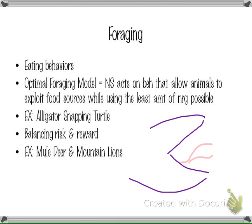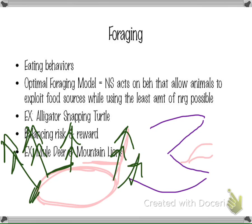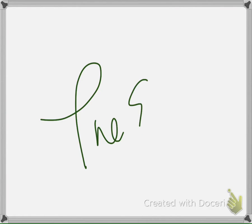When it comes to balancing risk and reward, our example is mule deer. Mule deer eat out in the open because their predators are mountain lions. And if you have a field here, and maybe we should get some green trees instead of pink trees, right? And trees around. The mountain lions don't attack out in the open. They attack here in the edges. So mule deer aren't going to eat here where they can be attacked. They're going to eat out here where they're not. Easy enough. All right. Sorry that was long.